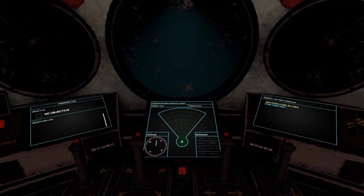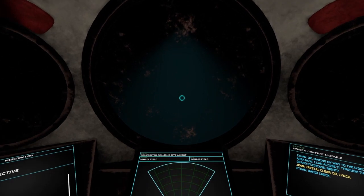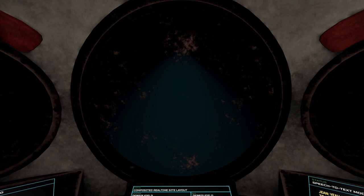Radio check. Crystal clear, Dr. Lynch. Okay, making my way to the D-deck reception area now. I can access this through the forward grand staircase, right? Yeah, marking it on your map now. You'll need to park off to the side of the staircase this time, leaving the opening clear.